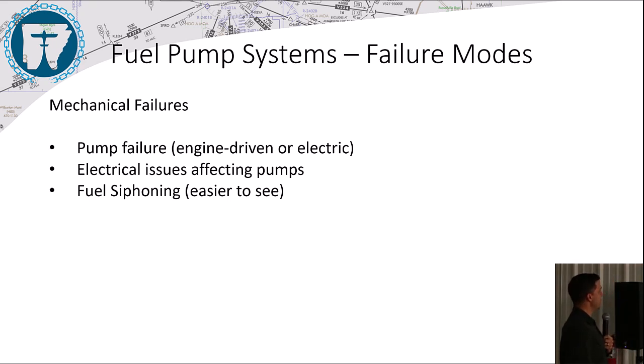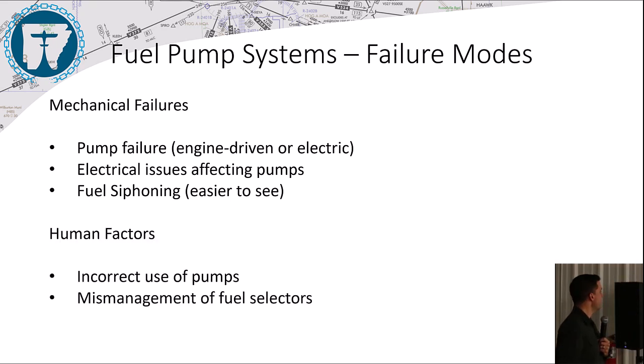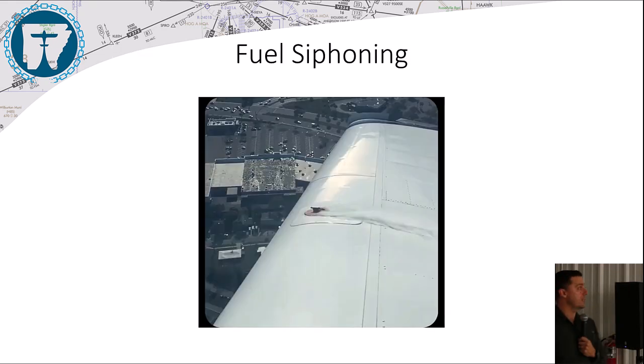As far as the mechanical issues, you also have fuel siphoning and then the failure of a fuel pump. I was flying a charity flight last weekend in a Cherokee 180, and I'd always take off and land with that fuel pump on. As soon as I was at cruise, I'd turn the fuel pump off. You don't need it for straight and level flight, but for takeoff and landing, we want to leave it on in case we have a mechanical fuel pump failure, that's there to back up. All right, human factors: incorrect use of pumps, like I already talked about, and then fuel siphoning.